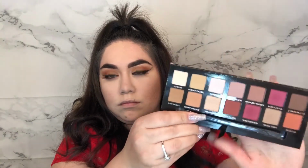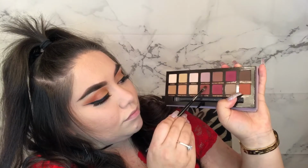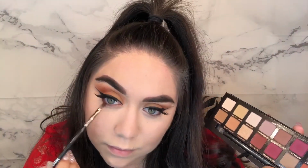Next, I'm going to go back in with my Modern Renaissance palette, and I'm going to be taking my Morphe E19 brush, and I'm going to go ahead and pick up Red Ochre, and I'm just going to add that to my lower lash line.